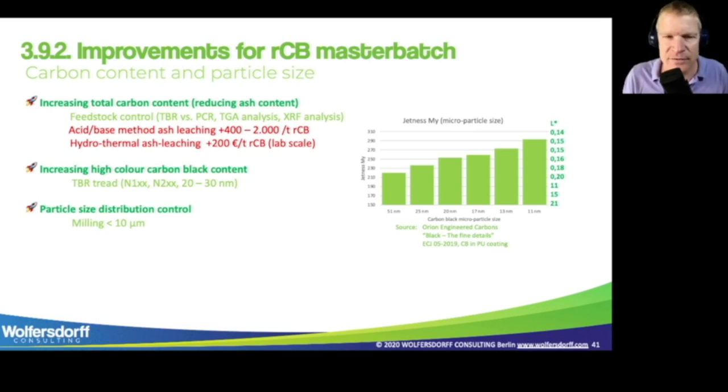They typically have microparticle size between 20 and 30 nanometers. The smallest the furnace process can produce is 20 nanometers. Now let's move to the right-hand side where I show the jetness, which is called MY. And the jetness in function of the microparticle size of the carbon black. And the jetness is a measure for the jet aspect. And there's a blackness as well.